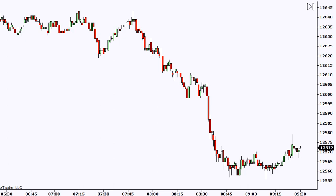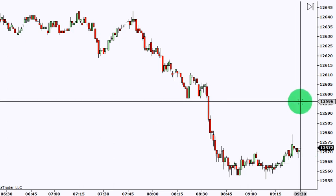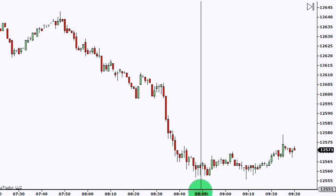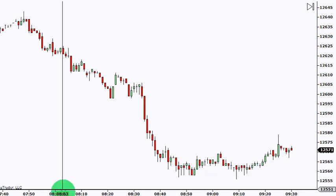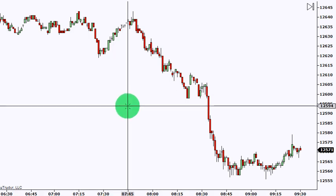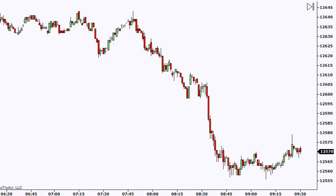Okay, we're just settling in here. It's 9:29. This is the candle that's forming right now. It's going to close at 9:30, which is the market open time we're looking for. Just hang tight and we'll see what kind of opportunities we get this morning.